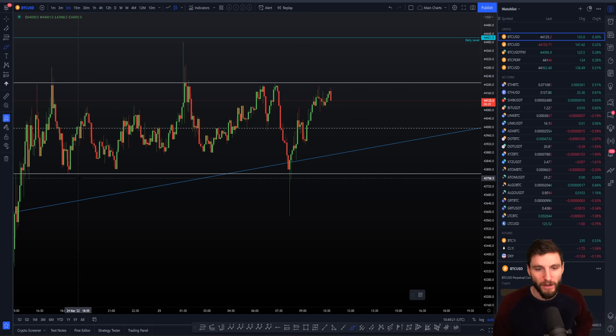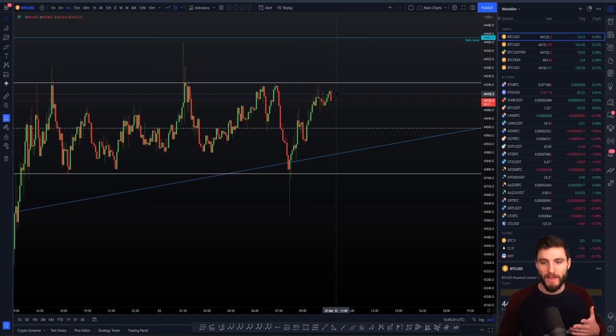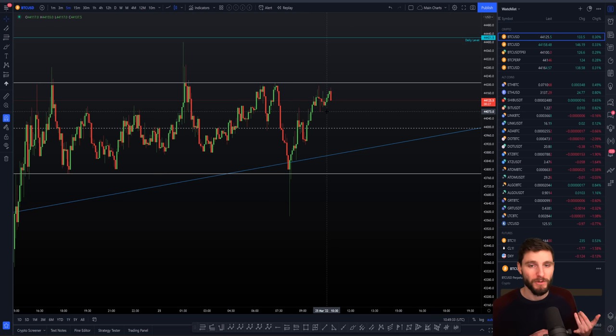We can see rotation from the highs down to the lows, up to the highs, down to the lows, up to the highs, down to the lows, and now pretty much up to the highs. So I've got to think to myself as a trader, is now a good time to long? Let's answer three questions. Do I think price is likely to go higher? My answer is yes. Am I in a long position? Yes, I am in a long position. Is now a good time to long? My answer would be no.